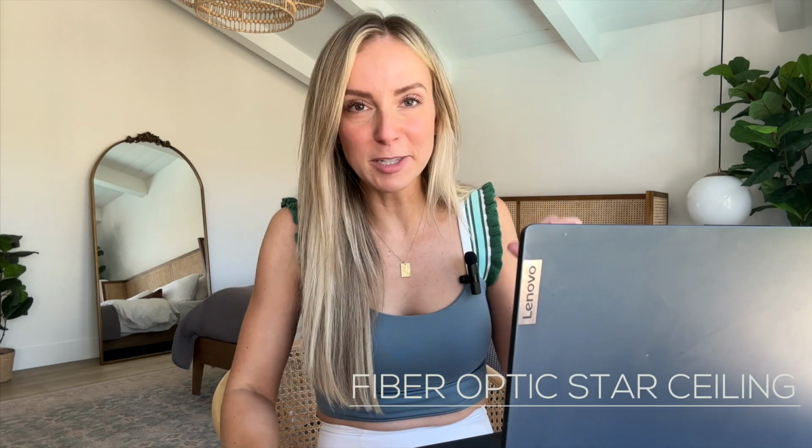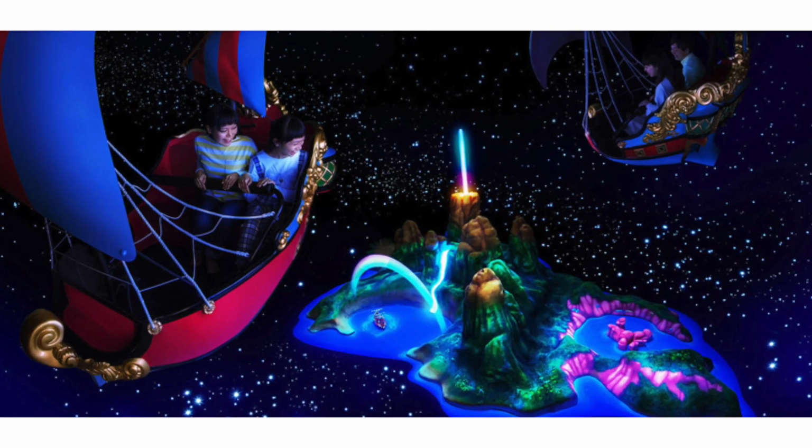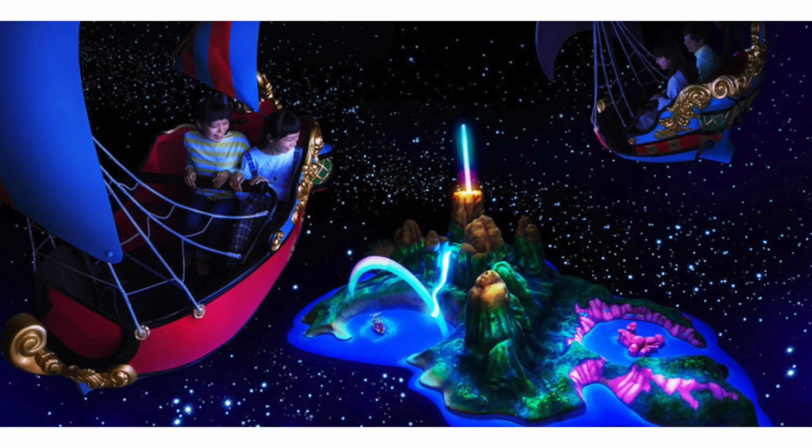I decided I really wanted to bring the space closet home with a fiber optic star ceiling. Now this is a project that I have always wanted to try. Have you ever been to Disneyland and seen that Peter Pan ride where it looks like you're flying among the stars? I cry every time I'm on that ride, and I was like, I'm going to replicate this in my house for my kids. Fiber optic star ceiling, every kid's dream.